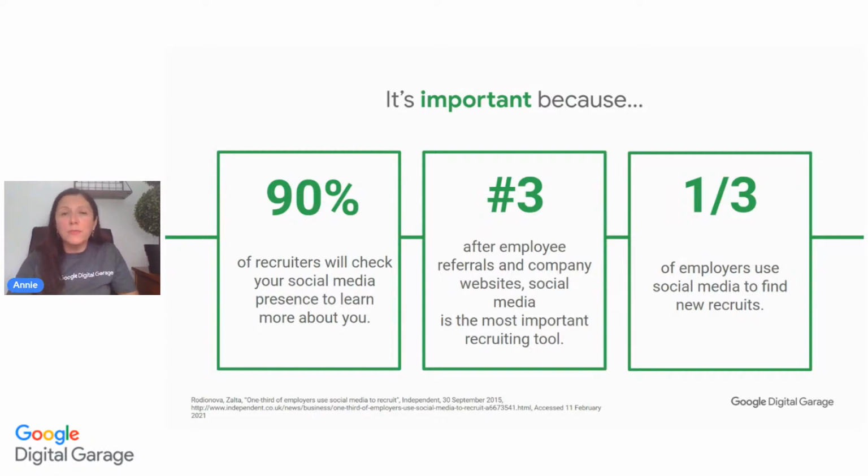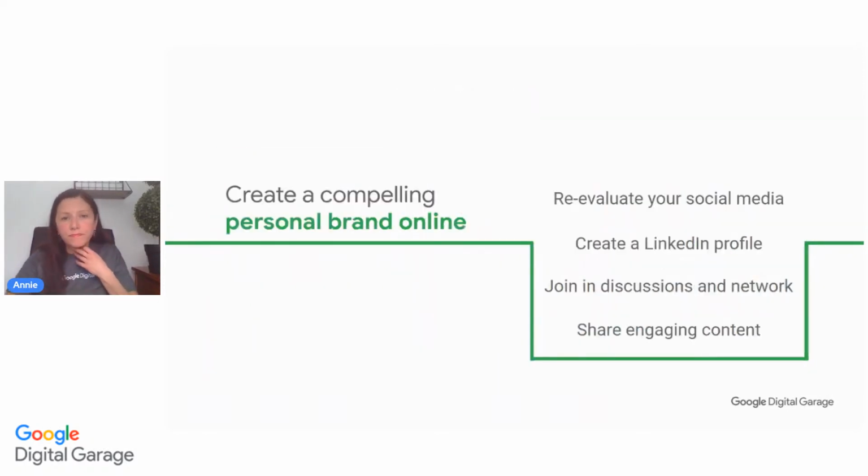And don't rule out Facebook, because 75% of recruiters do use Facebook to recruit, followed by 57% on Twitter and 38% on LinkedIn. So you can see that all those channels are of value.